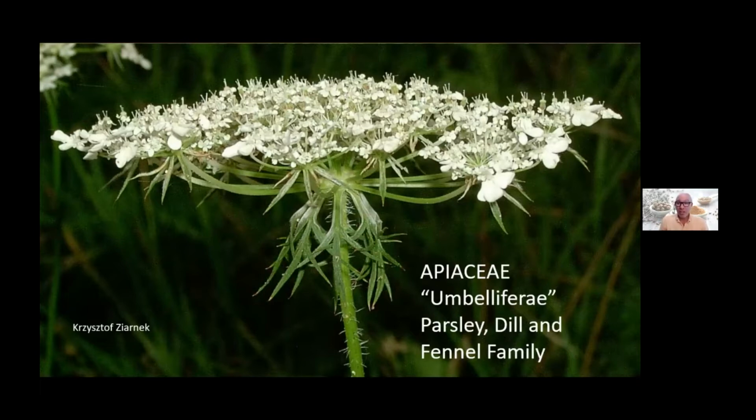Quite a few of our seeds that we'll look at today come from this family of plants, the umbel family, the umbelliferae, the family of plants that have their flowers in these flat umbrellas, giving them their name. And this includes plants like parsley, dill, fennel, carrots, cilantro. You might be familiar with some of these. They're all related to each other. They're in different genera, but they all produce these flowers.